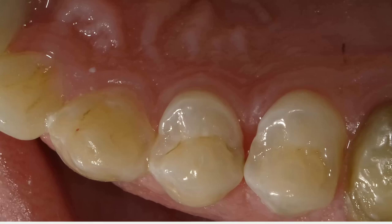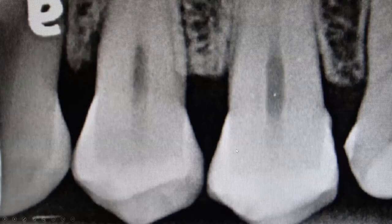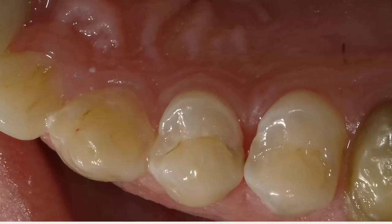So I showed you a little bit about indirect restorative dentistry. What about direct restorative dentistry? So this gal comes in and I knew right away I had decay here between the bicuspids, even though nothing was on the radiograph. It just looked funny to me, especially here. So one of the things that you can do when you have something you're not sure about is use different modalities to give you the answer.